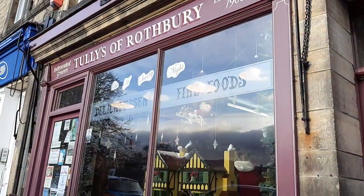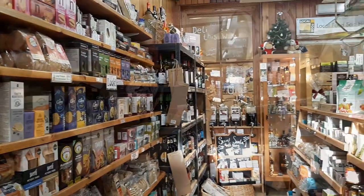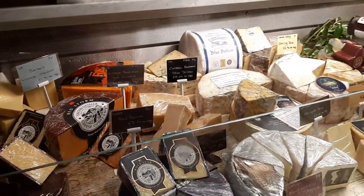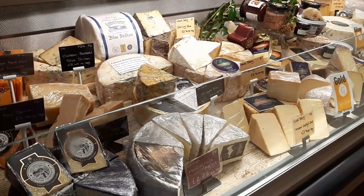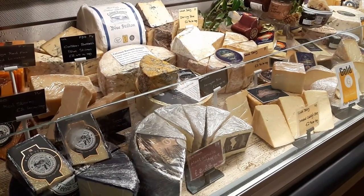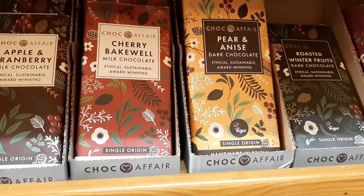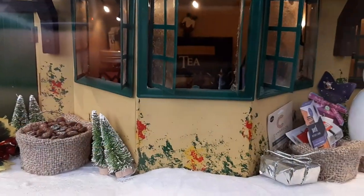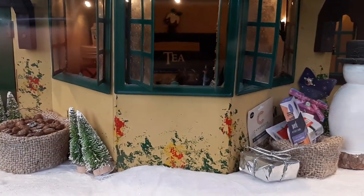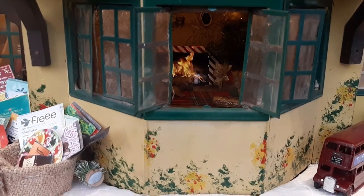And there was a wonderful deli called Tully's, packed with all sorts of locally sourced foods, including an excellent selection of cheeses. We weren't disappointed with the ones that we bought to eat over Christmas time. And there was lots of tempting chocolate and other sweet treats as well. The window display at the deli was a beautiful model of an old shop filled with miniature goodies. It even had a roaring fire.